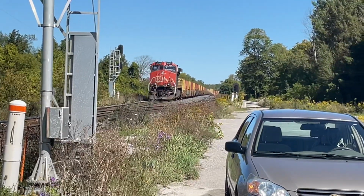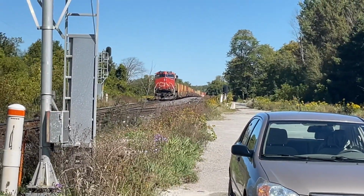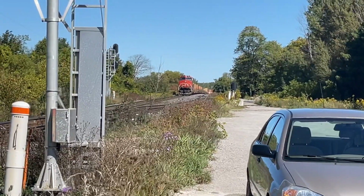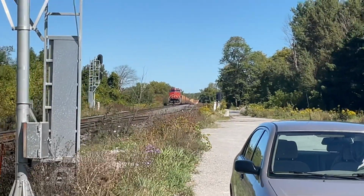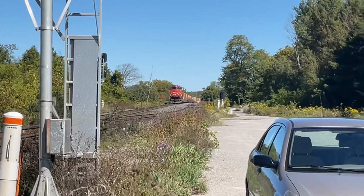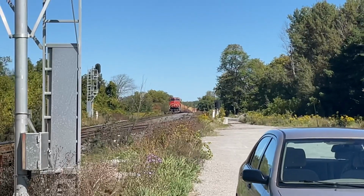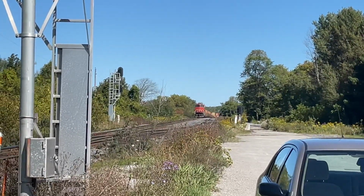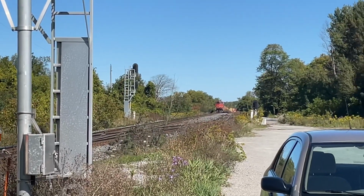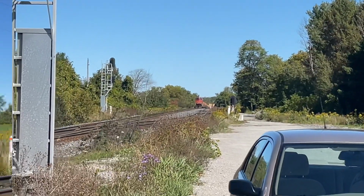For a rear DPU? No way! That was epic! Tranny 707 is on this train. This is my third time I saw Tranny 707. The first time I saw it was at Leech Road, and the second time was at Gormley GO Station. It has a K5LA. Wow, wasn't expecting that. Just gonna pause it for now.